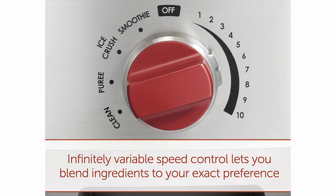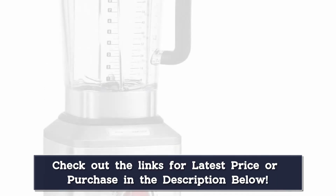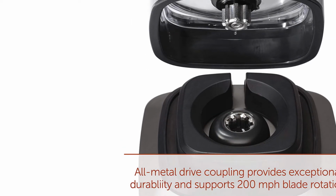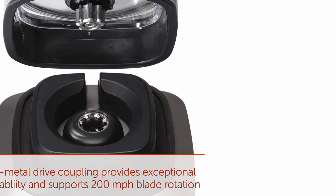In our tests, this super powerful blender also produced great frozen drinks. The unique emulsion cap allows you to add oil to the blender at an optimal pace to get a great emulsion in sauces and dressings. This pick is also sized to fit under most cabinets. The blender jar is hand wash only.